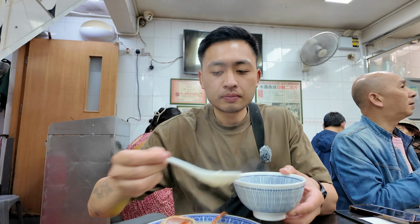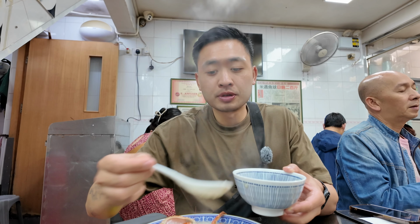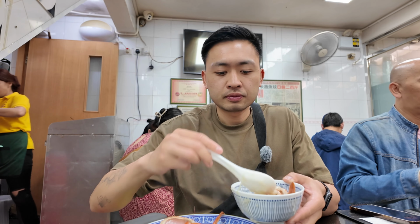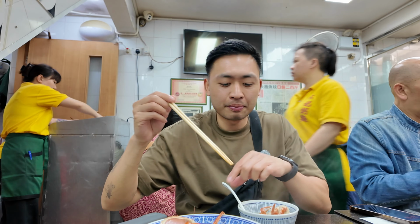And then now for their famous water crab congee. This one is piping hot, so I'm assuming this might be better, but everything else was just average so far. The service is also very Cantonese. They're just yelling all over the place, so it's not really a chill vibe. It's more of a hectic kind of place to eat.